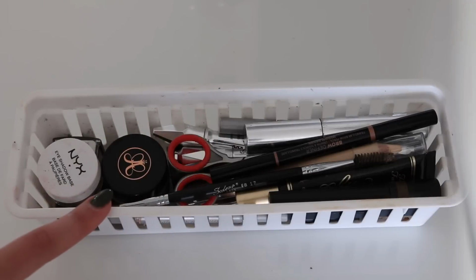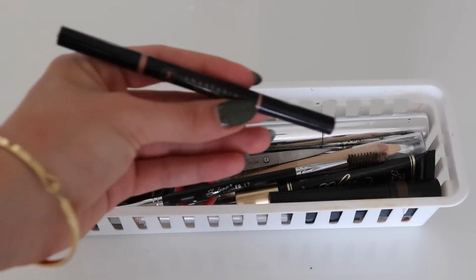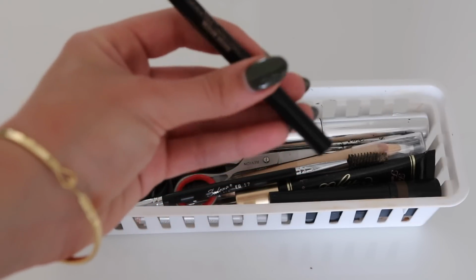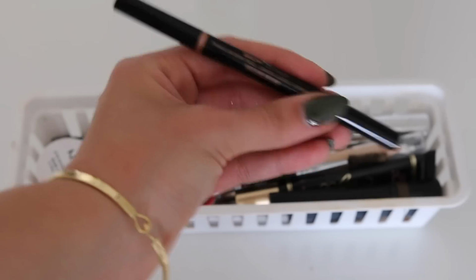Oh my goodness, there's no shade on it. But in this compartment is mainly eyebrows. So this is what I've been using on my eyebrows every day. This is the Anastasia Brow Definer. To be honest, I did not like this at all at first, but after using it a bunch, I'm starting to like it a lot more. And this is in the shade Medium Brown.